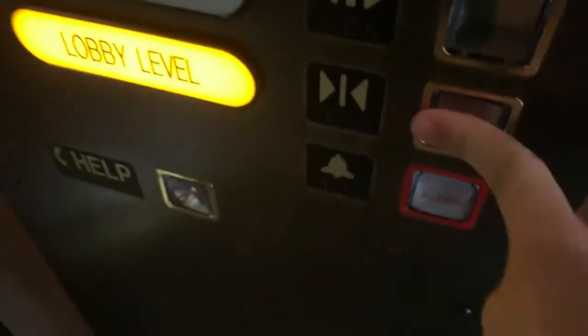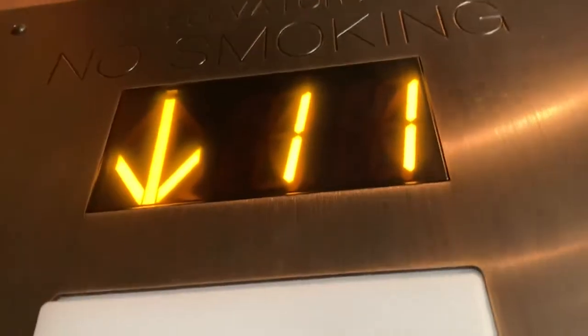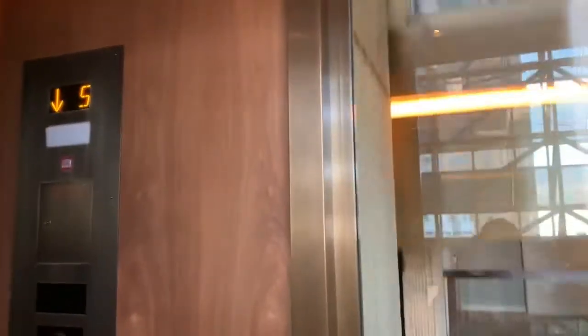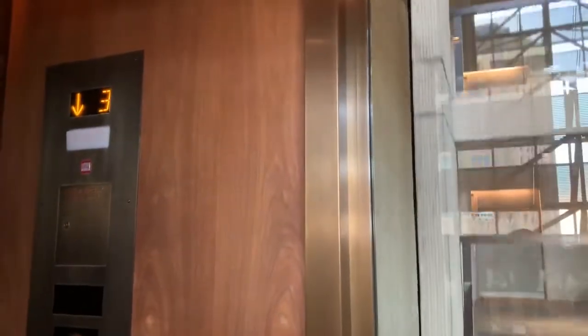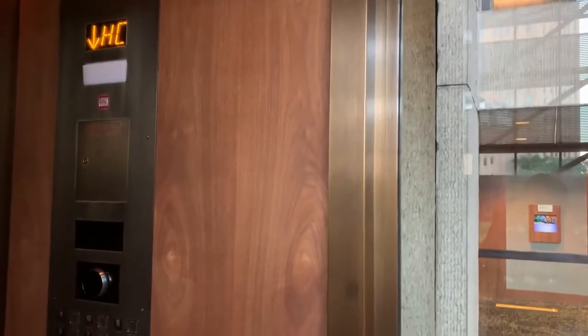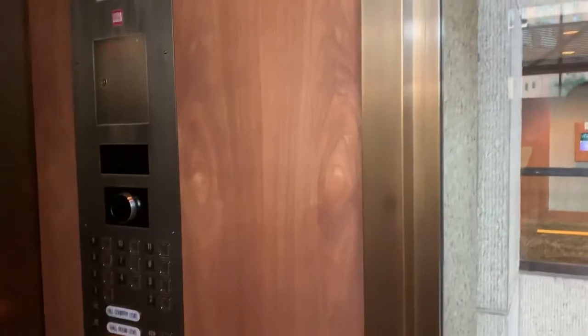Wow. Beautiful. I'm going to watch the numbers going down. Actually, get a glass window plus indicator view. Stopping at the Hill Country level. Hill Country level, going down. Going down to lobby, right? Yes, sir. Thank you.